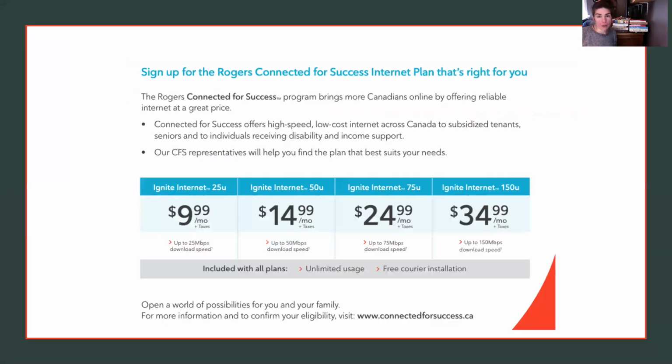The low-cost internet has several different plans. These are, as it was explained to me, based on the number of devices you are using in your household and not necessarily the number of people. The $9.99 a month internet is 25 megabits per second. It's all good internet. It's just the amount of download speed you will require. If there are more devices running, the download speed will be less, and you will have a longer time loading pages, loading videos, downloading anything. Streaming movies could be an issue.